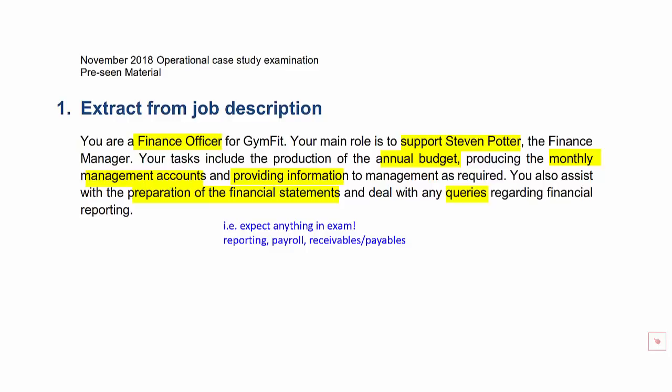It's important to point out that at the operational level, you're more assisting the decision makers in the company. So you are helping people like Stephen out. He's a manager, but you might even be interacting with senior managers, maybe even some directors as well. And your job is to make their life easier.